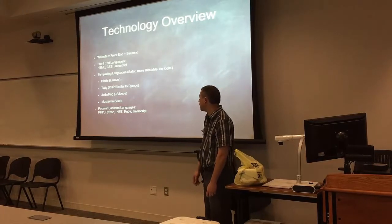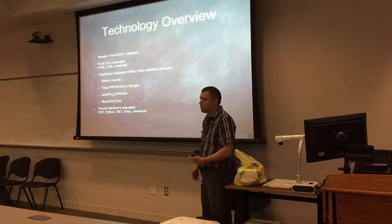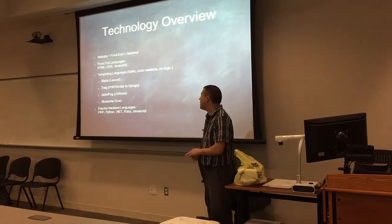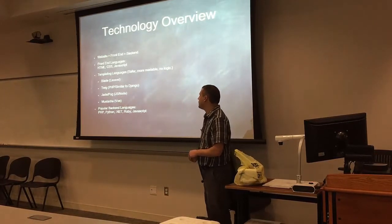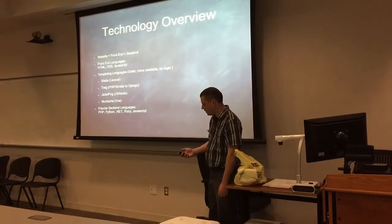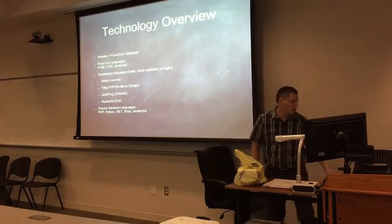Ruby's popular because you've got Ruby on Rails. It's not really popular around here, but some of the startups will use it. JavaScript can be a backend language. It's a pretty new trend, and you can actually have JavaScript on the front end and back end, but it's not common yet, and it's not very mature.